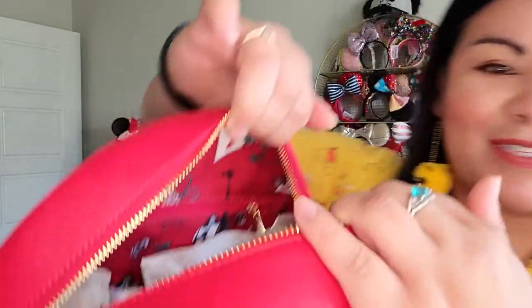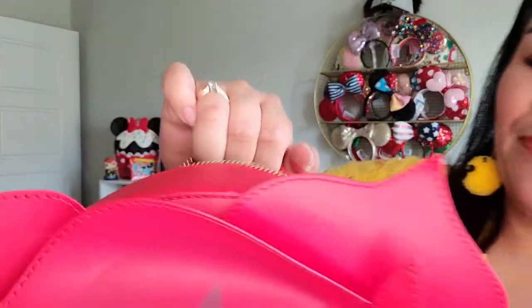I don't wanna fold this one too much. So there's the other zipper. I feel like if I push it too much, it's gonna crease, and I don't wanna do that to it. But it was really stuffed, so. It's really pretty. I really like it.